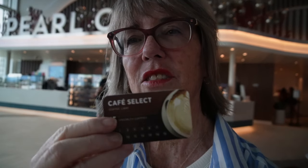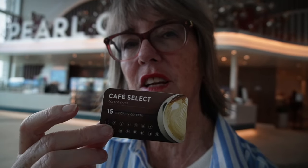Just so you know, there's an actual real Starbucks downstairs on deck 5 in the Royal Promenade. That is your traditional Starbucks where you buy your drinks. If you buy a coffee card, that particular thing you redeem up here at the Pearl Cafe or in some other places around the ship, but it wouldn't be at the Starbucks itself. Even though they do use Starbucks cups here and the coffee is good. It's an Italian espresso. The coffee card looks like this and it's $31 for 15 coffees.